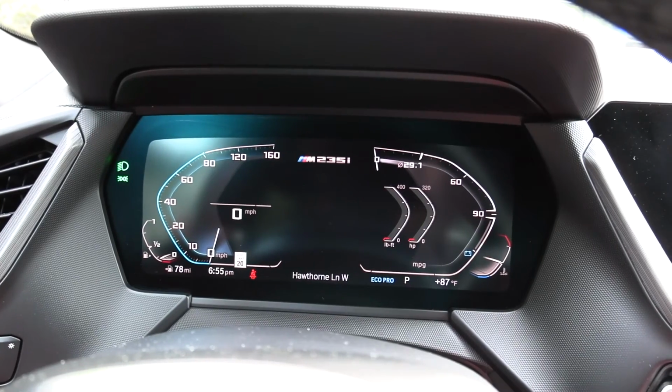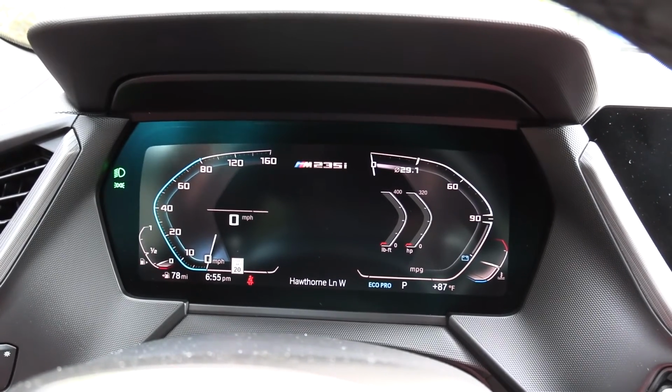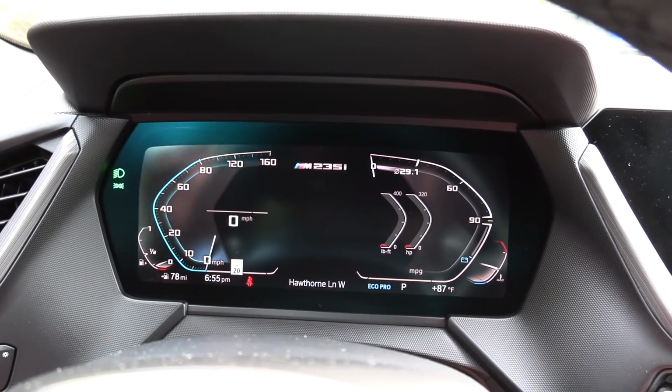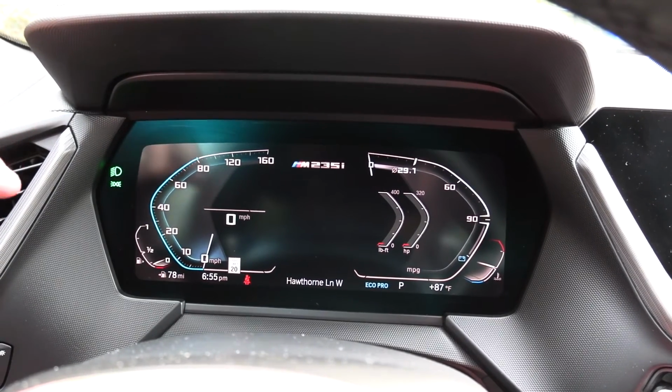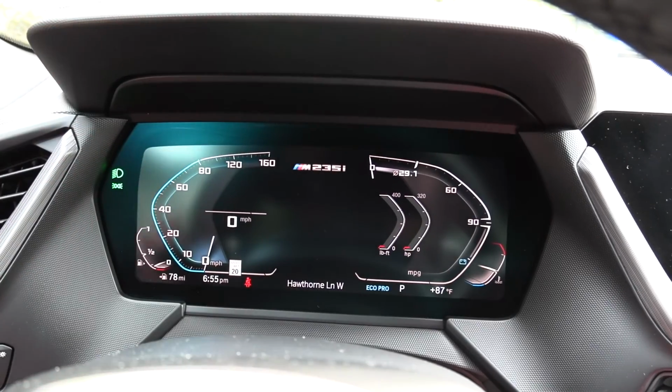Now, I mentioned earlier with the heads-up display, that's going to give you the current speed limit in the area you're driving, as well as the digital readout right there where you need it. Down below, you do have the digital tach and speedometer, as well as other gauges there on the right.